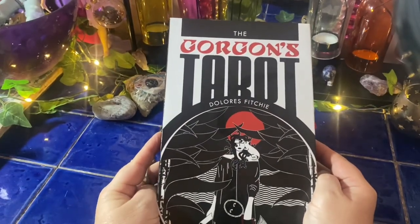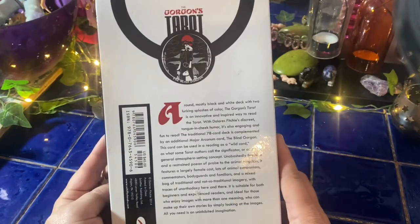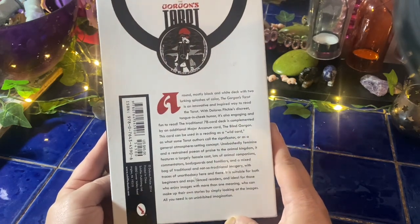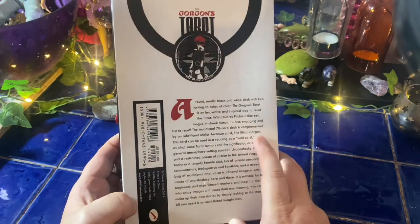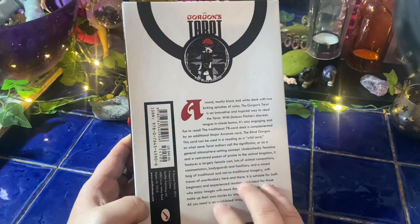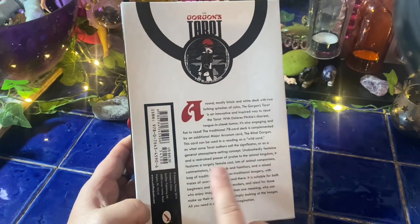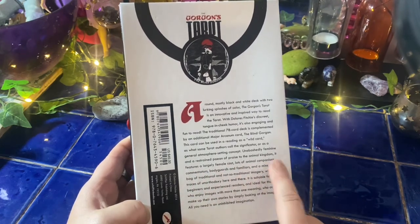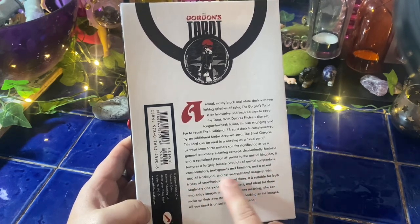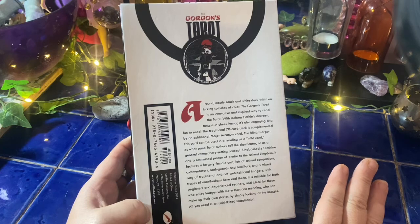So here it is, guys. It's by Dolores Fitchy. What a fantastic name. It is a round, mostly black and white deck with two lurking splashes of colour. And it says that it has a blind Gorgon. This card can be used in a reading as a wild card, so we're going to wait and find that card in there. Unabashedly feminine. It's got praise for the animal kingdom. Features a largely female cast, lots of animal companions, commentators, bodyguards and familiars, and a mixed bag of traditional and not so traditional imagery. So something slightly different, I think, to expect.